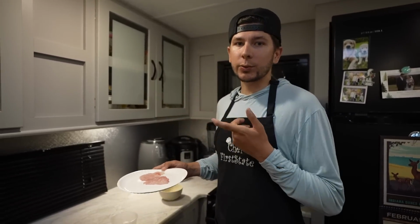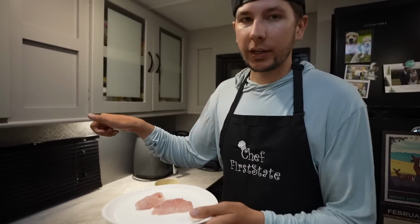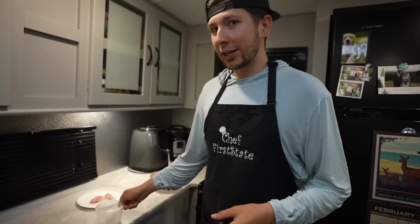It's nice because at this place we're staying at, they have a little place where I fillet it all up, so we don't gotta get the camper stinky. We don't gotta get people saying it's stinky in here.